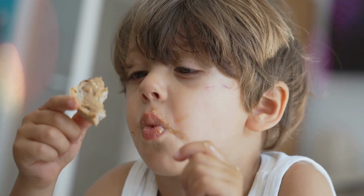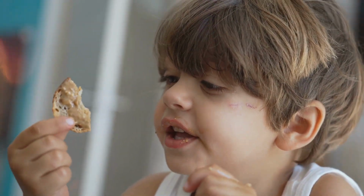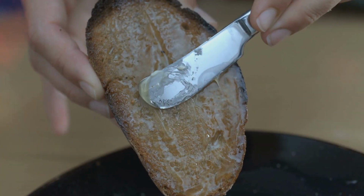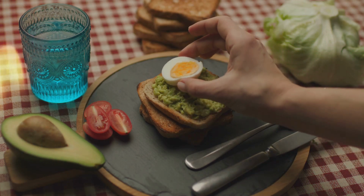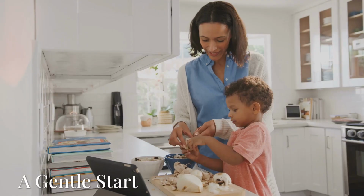Nut butters, like almond butter or peanut butter, are another great option, packed with healthy fats and protein. Just make sure it's smooth and not chunky. And of course, a little bit of butter goes a long way. You can add a dollop to their mashed veggies, spread it on toast, or even use it to cook their eggs. Just remember, moderation is key.